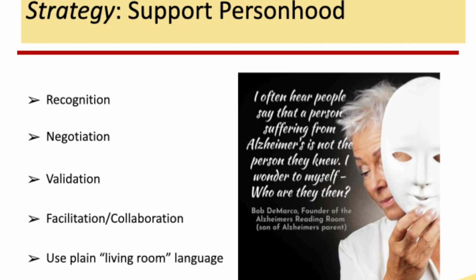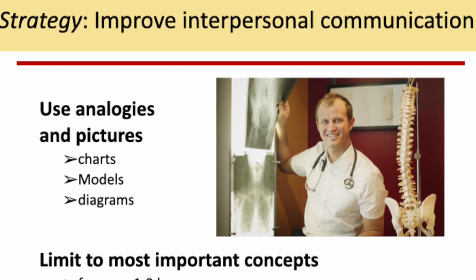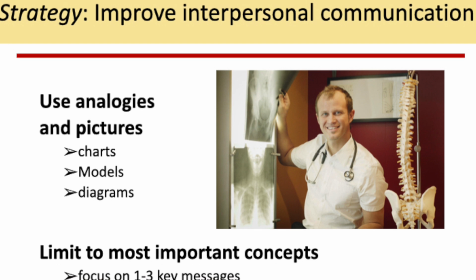And providers, I know we don't, well, yeah, you're all providers. Use plain language, right? Living room language. Why do we think we have to make ourselves seem so much smarter than everybody else in the room? That living room language, especially in working with caregivers, working with patients that are living with a dementia, just that plain language is so important.